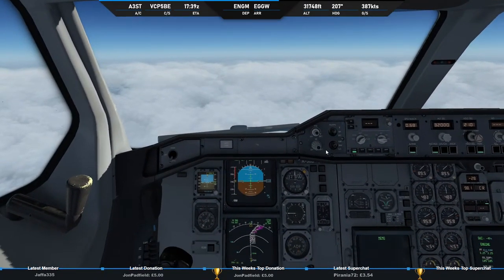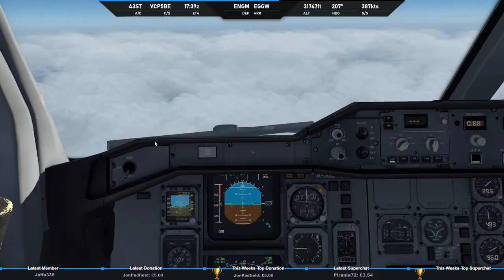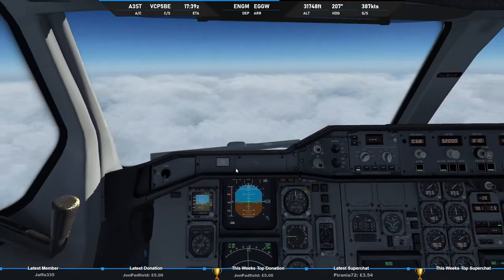I just went past Gollum, didn't I? And we're now approaching Taipan, which is coming up to 22 miles. Let's do a fuel check.